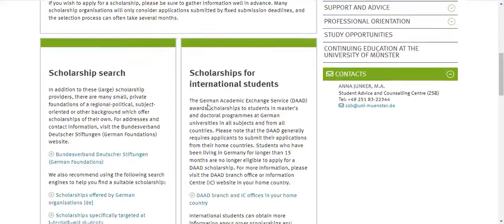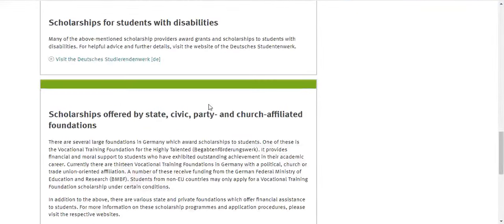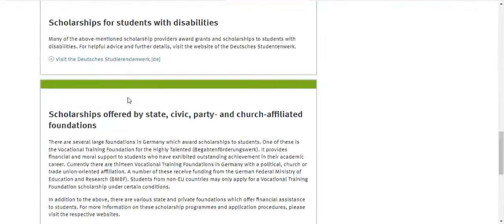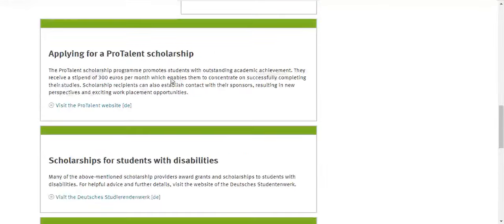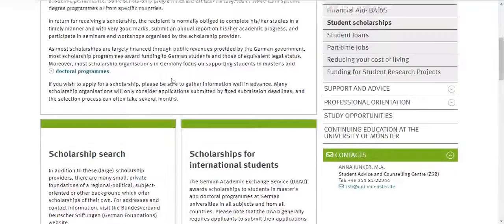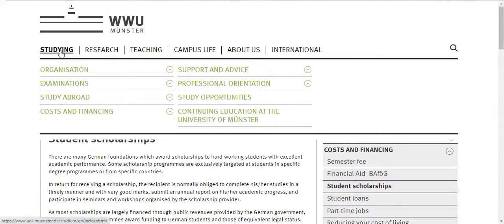You can go through it with a scholarship, or you can apply when you get your admission letter. Because their tuition is free, the scholarship will not provide you a lot of money. The money will be very small, let's say around 500 euros or 1,000 euros maximum, because the tuition is free.